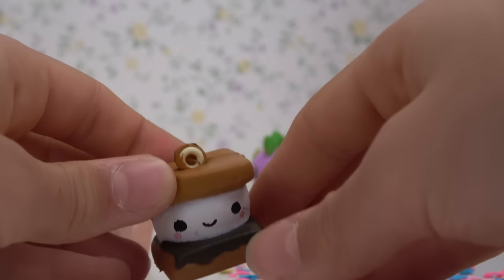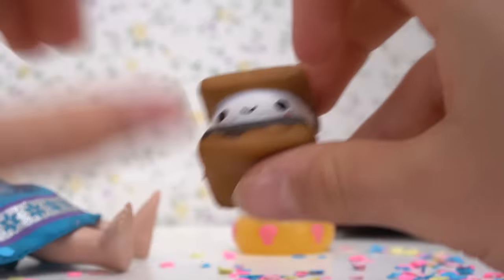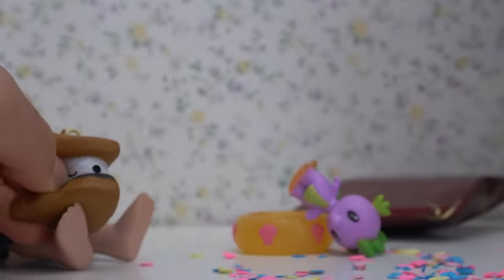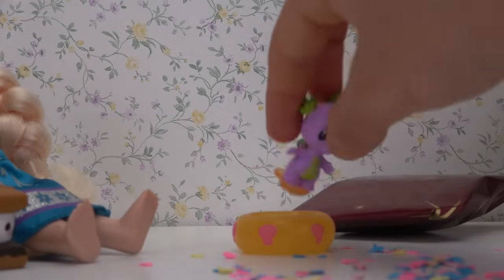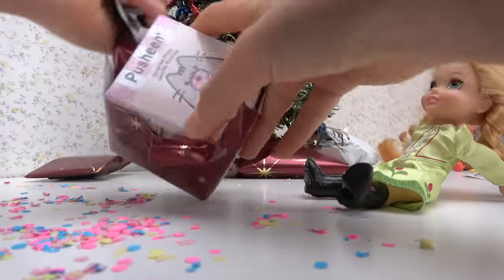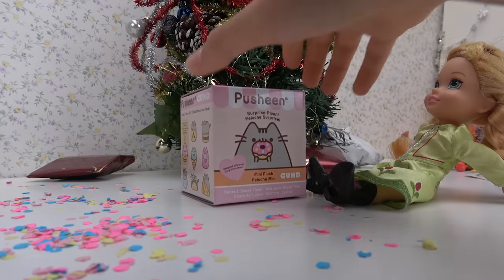Look! We got Samira S'more! So squishy. You're always getting good luck with everything. Well, yeah. You got Spike. Let's open this one now. Wait, Pusheen? Yes! No! You got so lucky!